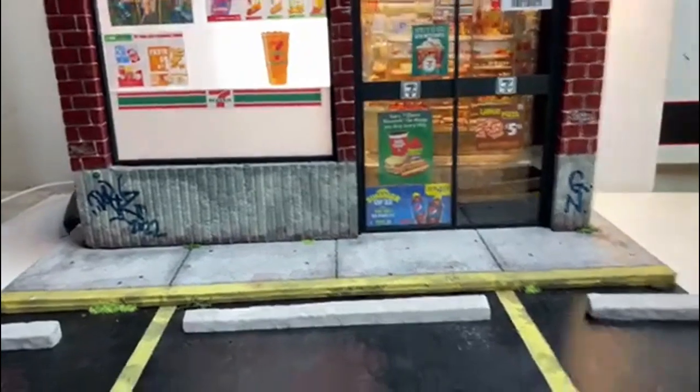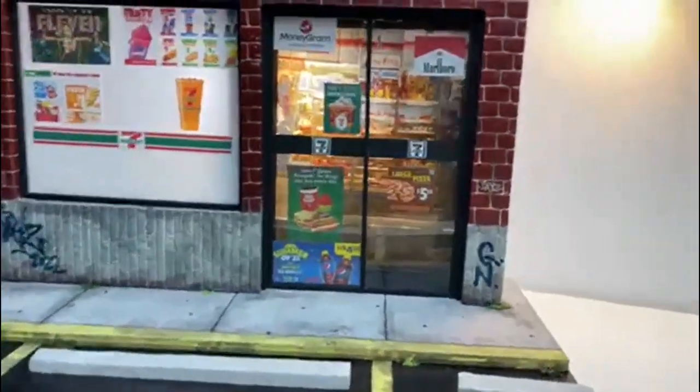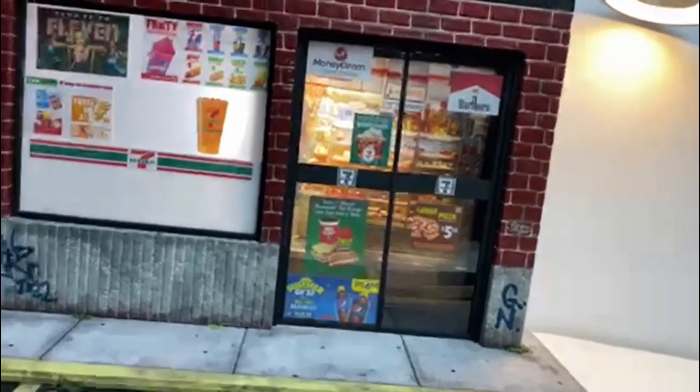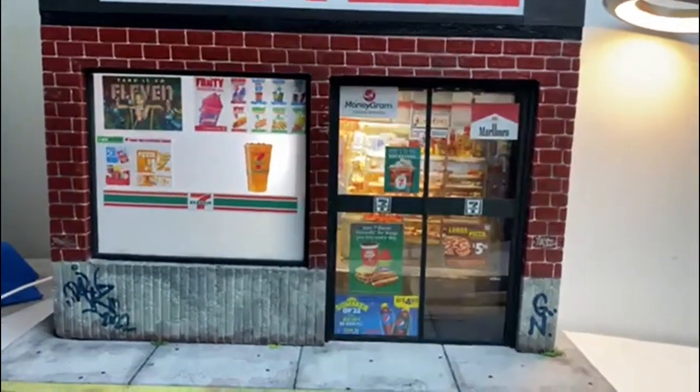It really worked out. If you can see here, you pretty much light up the back, and it gives it that depth. Like if you open the door, you'd have to walk a little bit to get to that counter to grab whatever you're gonna grab, a yogurt or whatever that is in the background. So I thought that came out pretty good, man.